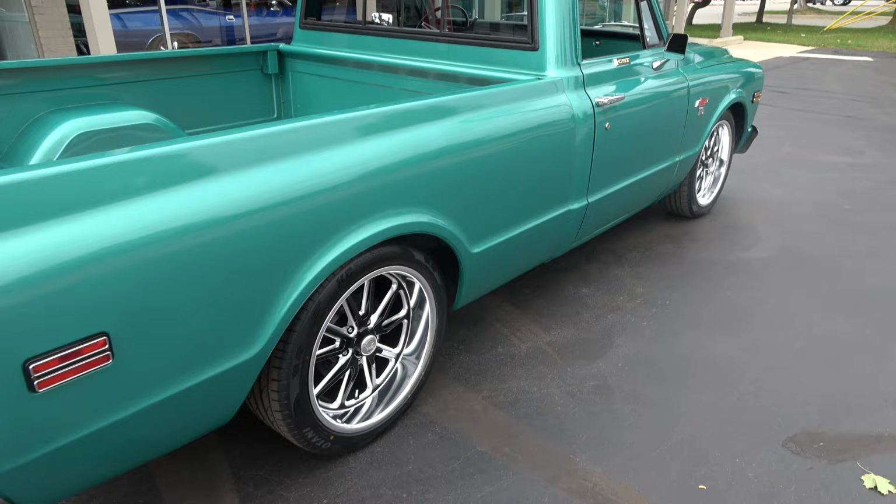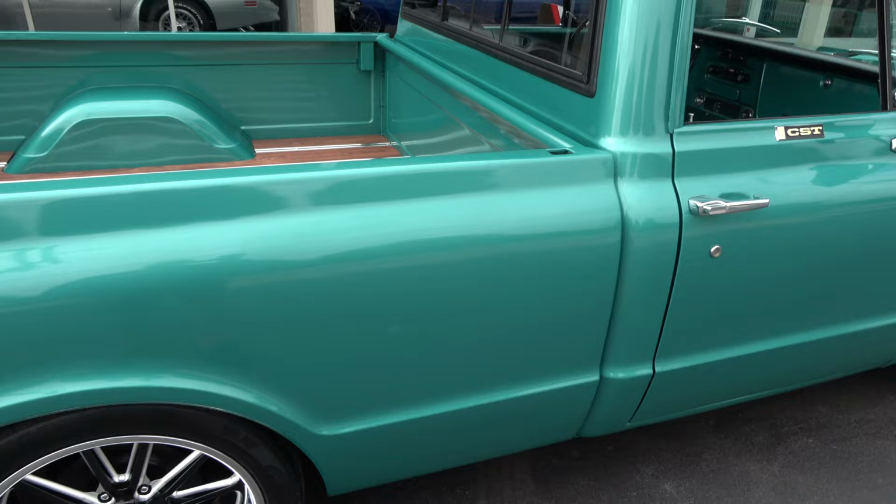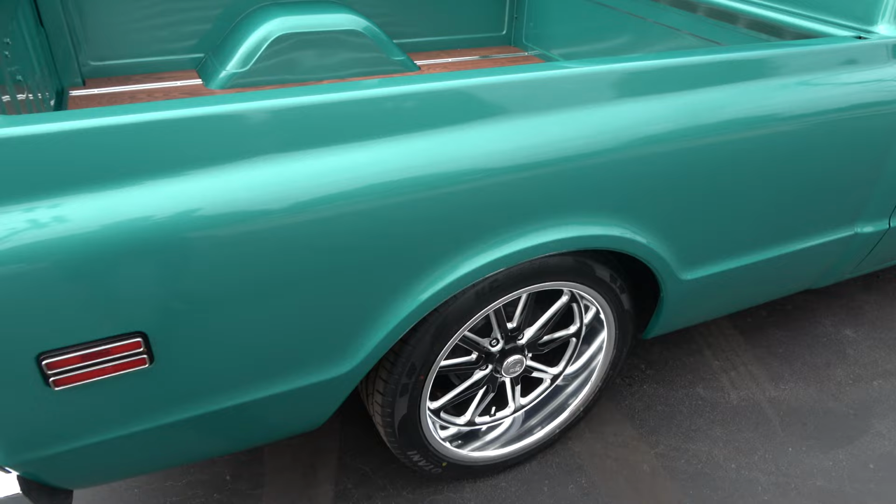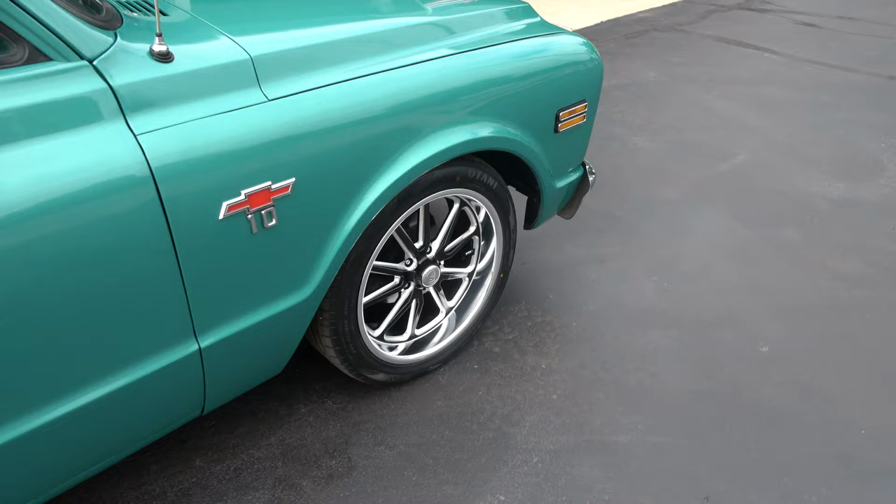Pretty color combination. This is pretty cool. That's actually a vinyl plank bed. So the nice thing is you can get wet. It doesn't scratch. That stuff is bulletproof. Good looking truck though. Disc brakes, power steering, air.